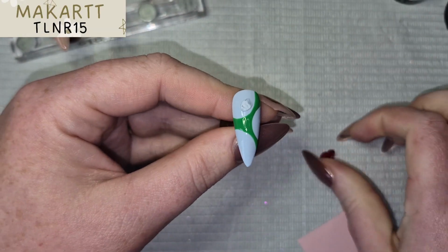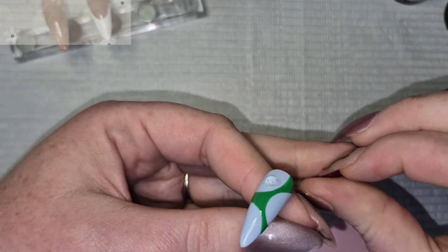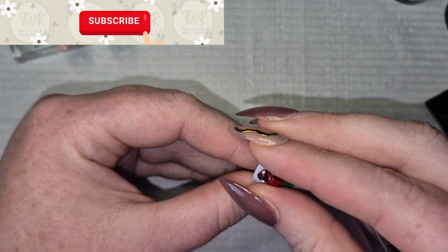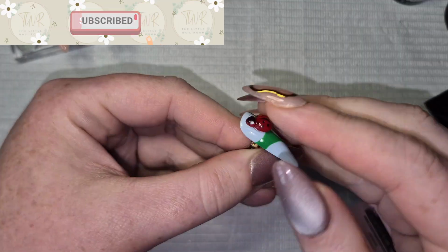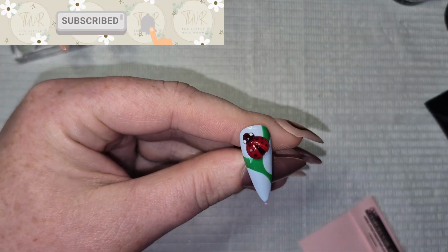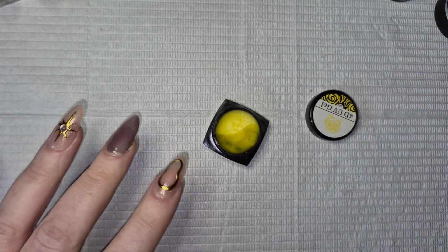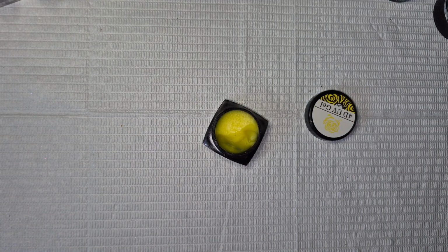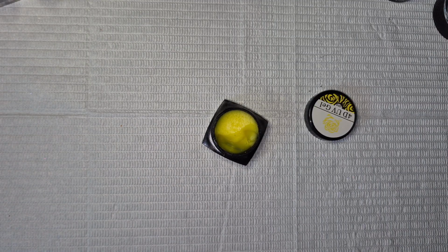So this is going on the ring finger. I did contemplate putting both of the ladybug charms on, but I thought they're quite chunky. We'll leave it at 1. It's always best to do a little bit less than it is to do too much, you know? But then it was time to play.